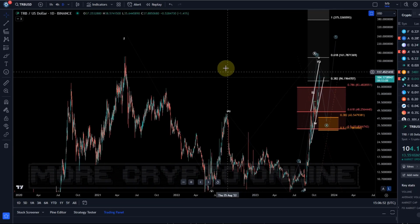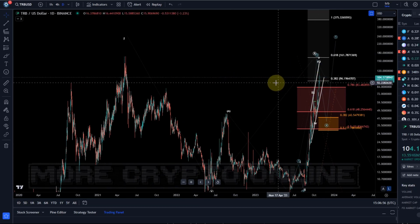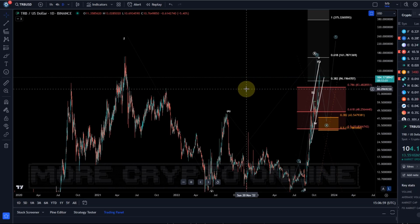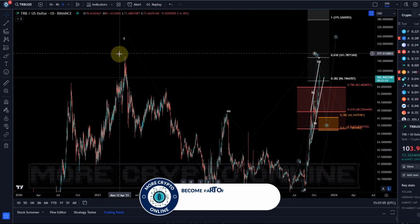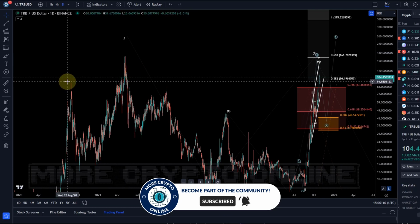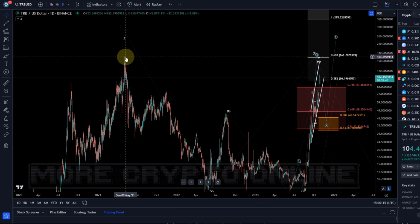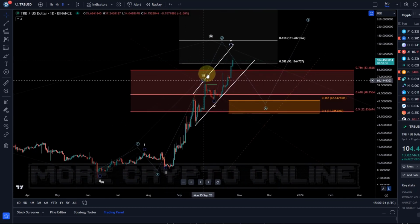There isn't really any more physical, structural resistance until $167 basically. This is obviously the obvious one on the chart. You could argue maybe this one here at 92, but we're above that. So we broke above that. $166 is structural resistance. But if I also measure the Fibonacci extensions within this move to the upside.